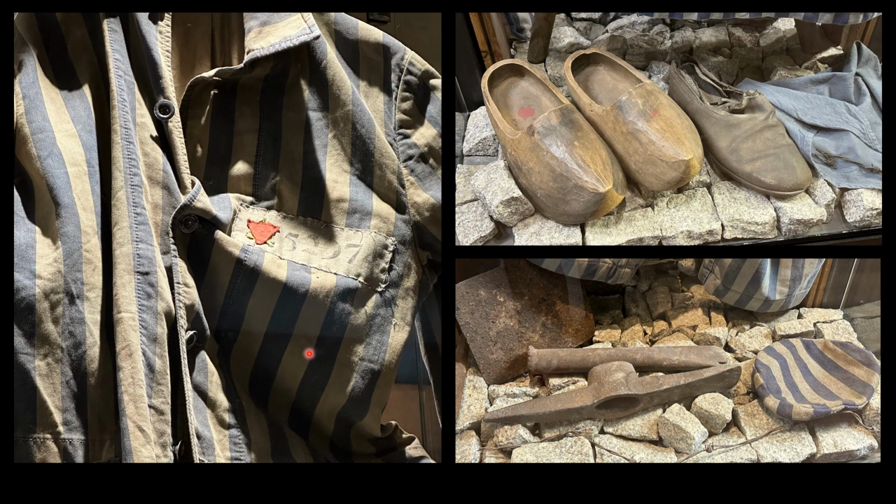To the left, you can see a striped prisoner's uniform with a red triangle superimposed on top of a yellow triangle. That would identify this prisoner as a Jewish political prisoner. To the right are examples of footwear, including wooden clogs. Can you imagine trying to work in a quarry with wooden clogs? In the bottom photo, we see a striped hat and some of the tools used in the quarry.